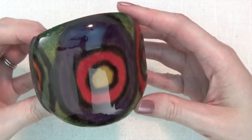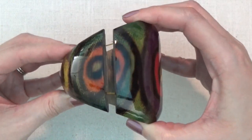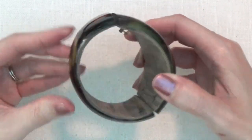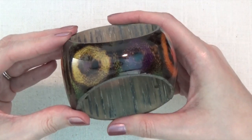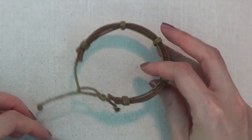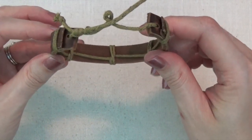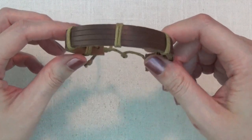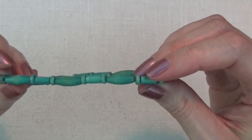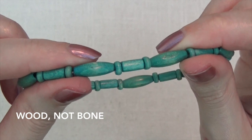Okay, here is another bracelet. This one also feels like wood, and because it stretches. Doesn't stretch that far. Okay, so here's another bracelet. Looks like leather with some rope. And another bracelet. This one, I think it might be dyed bone. Stretchy bracelet.